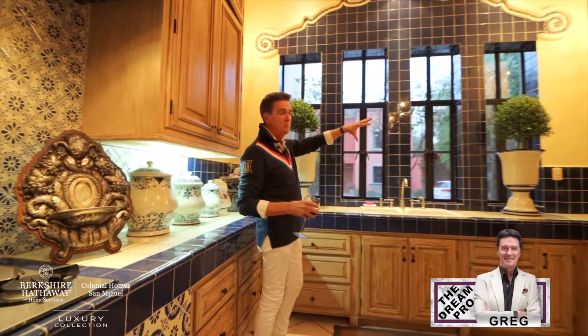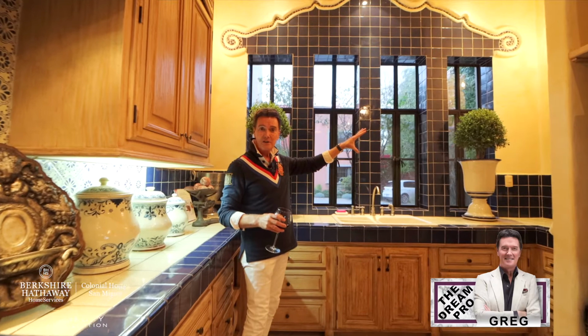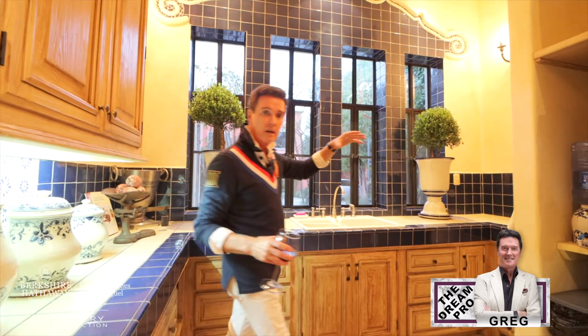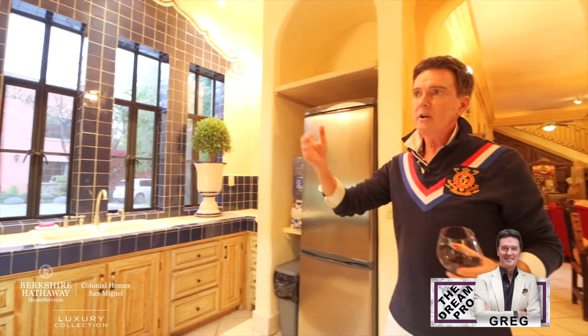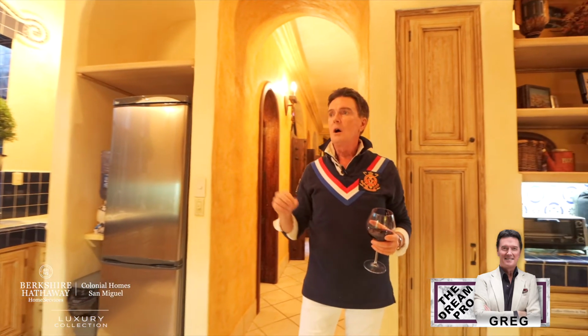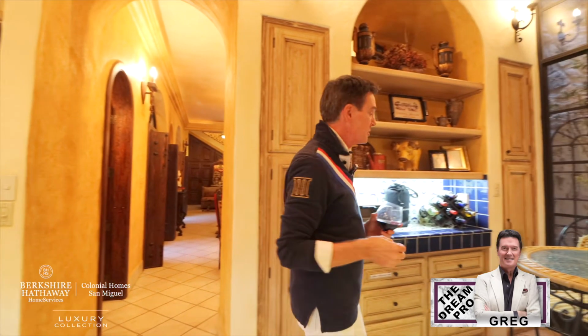I've got my little French parterre garden at the end of the kitchen here as well. Looks to the outdoors, so we've got some good light coming in. Lots of good details, great finishes on the cabinetry here. Everything is custom made. Nothing comes from a box here. So all of our carpentry is custom made here in San Miguel specifically for the homes here.